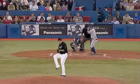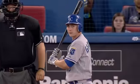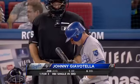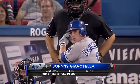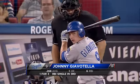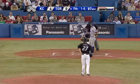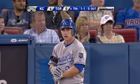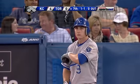Brett Cecil starts the 7th. Top of the order, Johnny Giovatella. He is just as advertised. Has good at bats. He has driven in 3 runs in this series, hitting leadoff tonight, and rips this one just foul. First time that he is leading off in his young career for Kansas City.